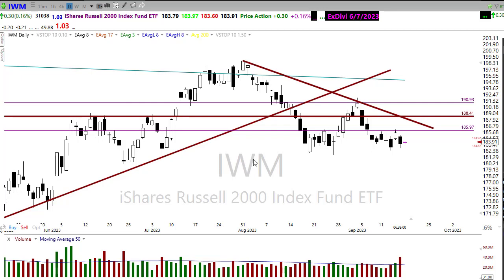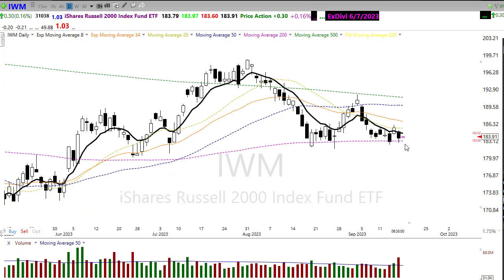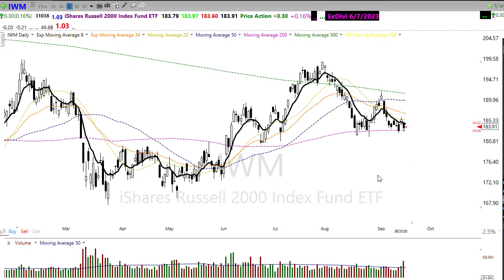Our IWM also, doggone it, well below our 50-day moving average, and we came back down, tested that 200. Now the good news is on Friday, IWM was a little bit stronger. It held that 200-day moving average. I want you to look at this pattern pretty closely. If I draw this out, you can see there's a pretty big head and shoulders pattern here, and there's a little tiny head and shoulders pattern potentially coming into play here. If this support level fails, it's going to be painful, I think, here in IWM.